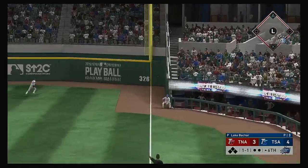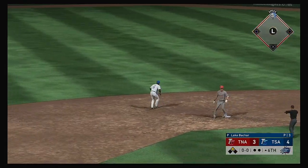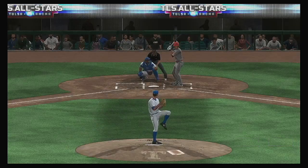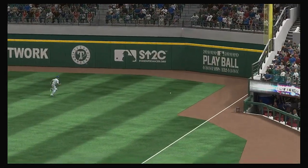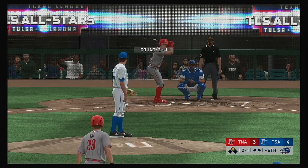Opposite field as he lines this down the line in right. And now it'll kick around in the corner. And he's going to get to second now with nobody out. As we take a look at the replay here, you can see that it was a hanging changeup. Nice job of staying back on it, and he's able to tattoo it for a double. And you know, if that pitch would have supplied more velocity, it might have been out of here. He hit it right on the screws.